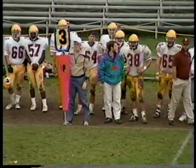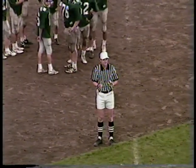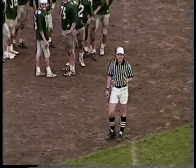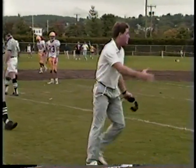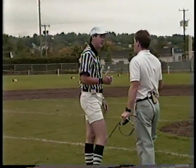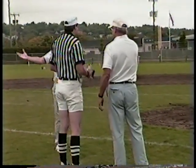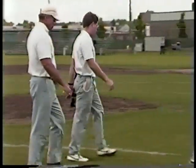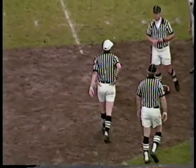We've got a flag on the field. And Coach Schubert is really going at it with the referee. I'm not even sure what his beef is. He's trying to indicate with his hands. Quite vehemently. And he got a flag. I would imagine that flag goes against him. Unsportsmanlike. Because he threw it directly at the side, didn't throw it in any direction of any of the players.